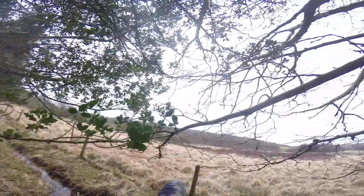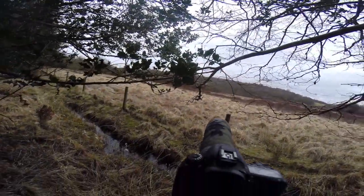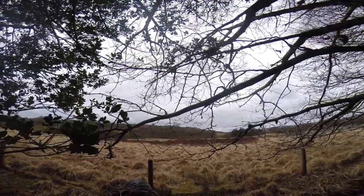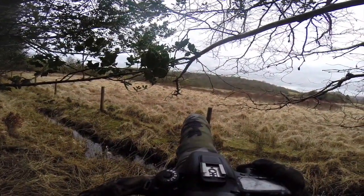So I might just get comfy down here and see if they walk out into the open. I can't really get any good photos of these. They're a bit far away.